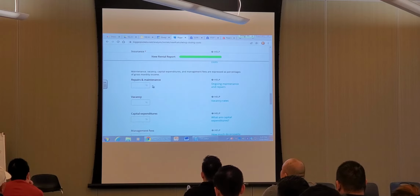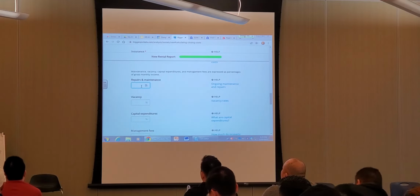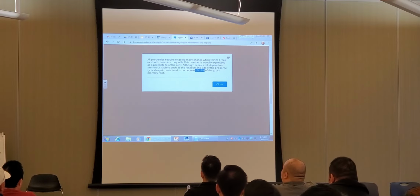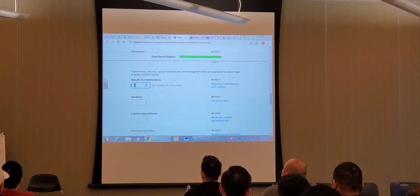Then we go to repair and maintenance, right? For maintenance, you want to budget to save some money to repair stuff. If you don't know, there's a little help here. You use 5 to 15% of the monthly rent. But if it's a brand new house, you don't have to fix much. Right now I fixed everything in that house, so I'm gonna just do 3%. I kind of want to show it to you like when it was cracked in, but let's just do 3% anyway. If I put 3% down, I'm saving $25.